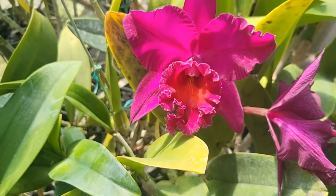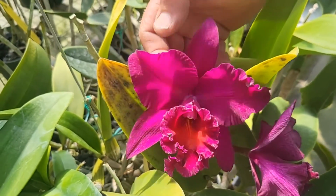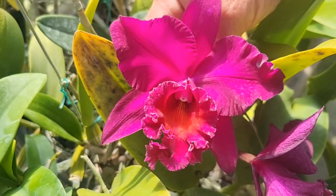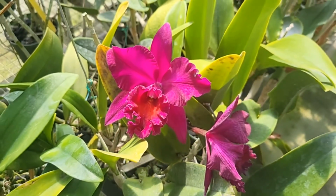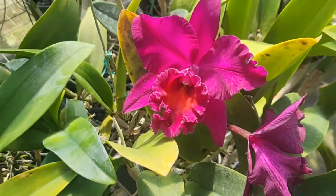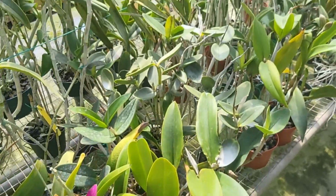Burgundy, kind of. Yeah, but maybe Cabernet. Kind of a purple wine, purple burgundy color. Her name is right there. Samba Splendor. RLC Samba Splendor.